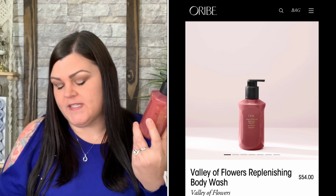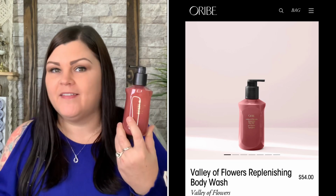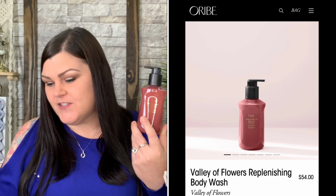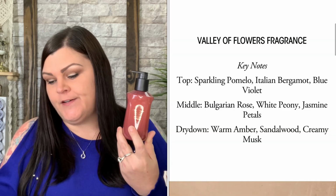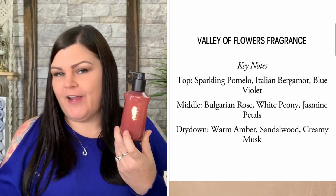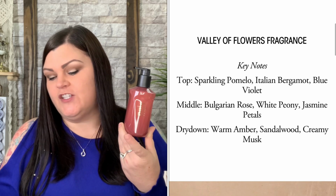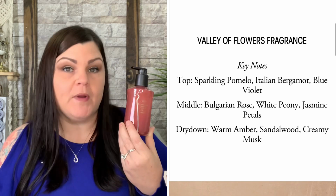Okay, so from their actual website, this is for $54. Holy moly, I would never pay that for a body wash. So good thing they come in the box. And this one here says Valley of Flowers fragrance. The key notes, the top is sparkling palmetto, Italian bergamot, blue violet. Middle is Bulgarian rose, white peony, jasmine petals. And then the dry down says warm amber, sandalwood, and creamy musk.